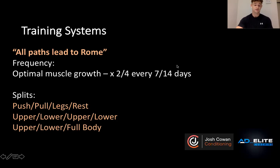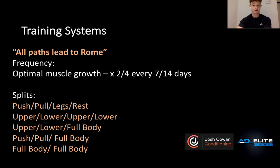Then upper, lower, and then a full body, which is actually a really nice one that I've been utilizing quite a bit for 3-day splits. And then a push, pull, full body. So a push would be anything from chest, shoulders, triceps, and quads. And then a pull would be back, biceps, hamstrings, and glutes. And then a full body approach. So each muscle group is still getting hit 2 times a week. And then the last one would be a full body. So rather than doing upper, lower there, you'd only be hitting each muscle group 1 time a week, and your frequency would be off slightly.